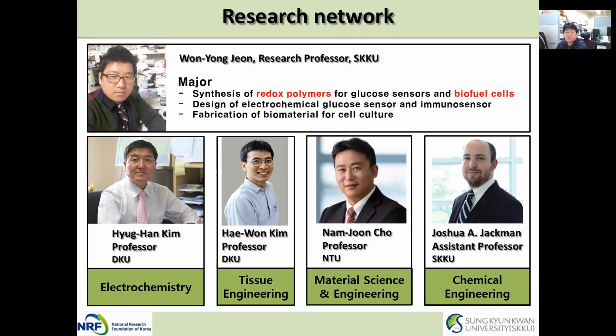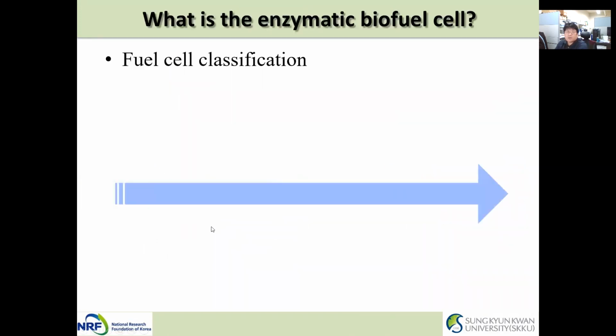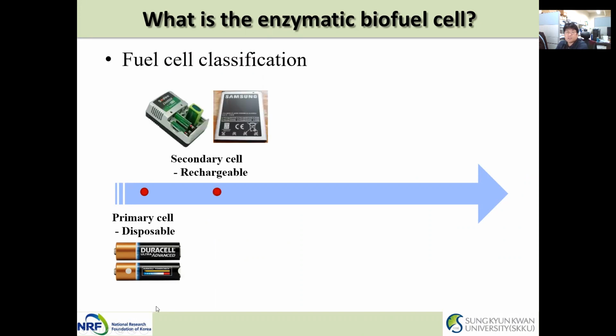Today, I will show you about the application of the fuel cell for cell culture. The chemical cell can be classified as follows. First is the primary cell. It can be used to dispose of food. We can see the secondary cell in our life. There is a lithium-ion battery in a cell phone or laptop. The primary and secondary cells are chemical cells.